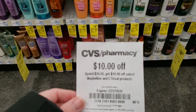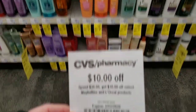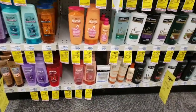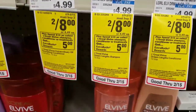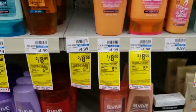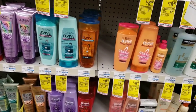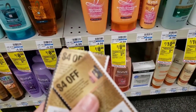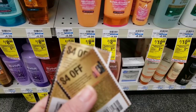Okay, so my total out of pocket with the hair dye was $17. To get my total up to the $30 that I need to use this $10 off coupon, I'm going to be purchasing some L'Oreal Elvive shampoo and conditioner. These are on sale 2 for $8, and when you buy 2, you're going to get $5 back in extra care bucks, and this is a limit of 1 per household. I'm going to be getting 4 of the L'Oreal shampoo and conditioner, and I'm going to be using 2 of the $4 off coupons from February 9th Retail Me Not.